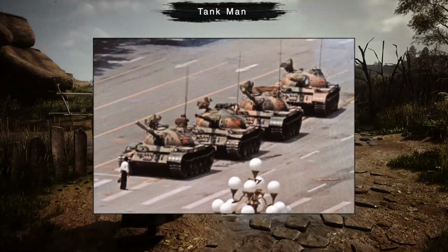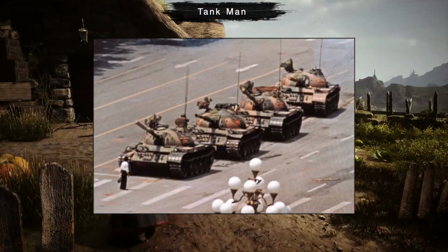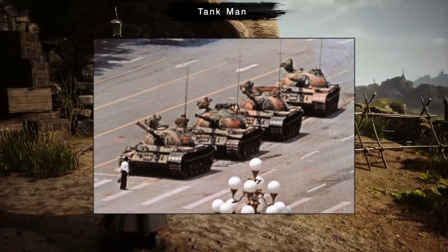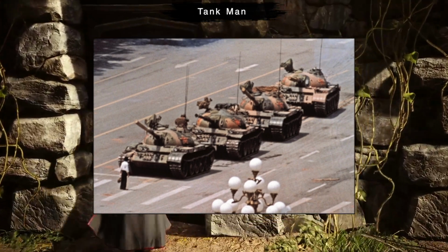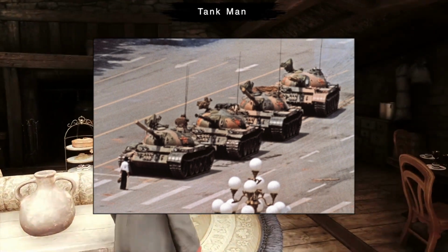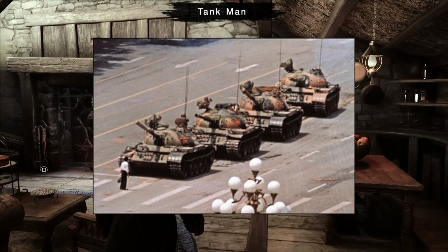Our next photograph is Tank Man, captured at the northeast edge of Tiananmen Square along Chang'an Avenue shortly after noon on June 5, 1989. This was the day after the Chinese government's violent crackdown on the Tiananmen Square protests.